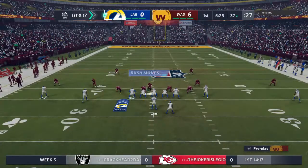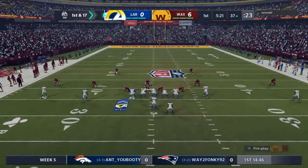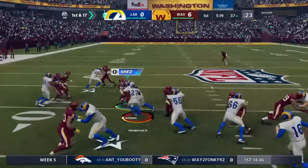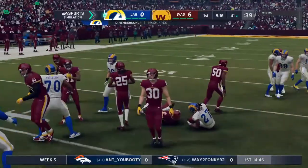Defense. Left up defense. And here we go. Check. Crunch. Out of the gun, they give to Henderson. And this winds up a gain of 4 to the 41.